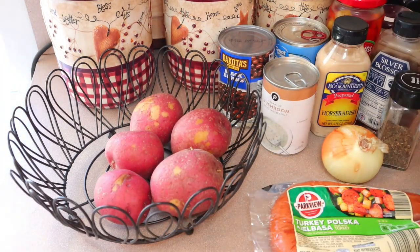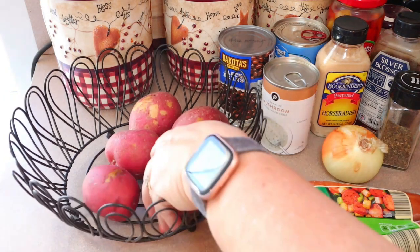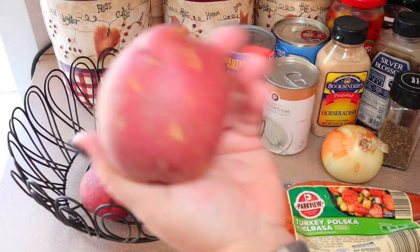So the other things we need for this is 2 cups of diced potatoes. I have some red potatoes here left that I need to get used up.